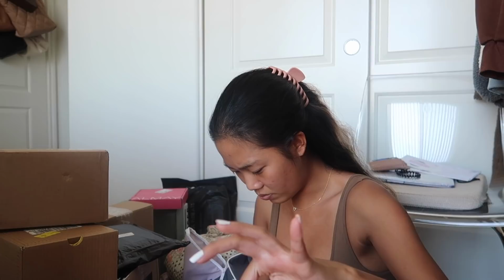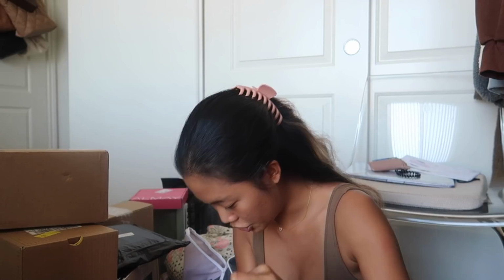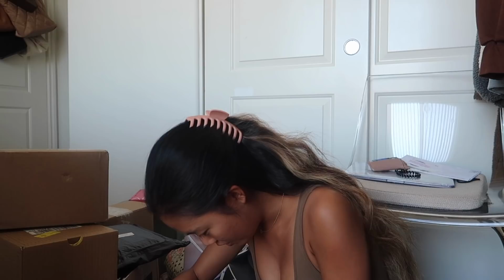Hopefully my address is not anywhere here. Oh no. Oh shit, are these glasses? Oh freak. So the first package we have is broken. Oh no, I'm so sad.